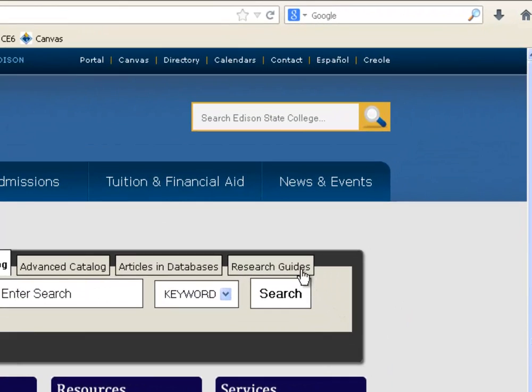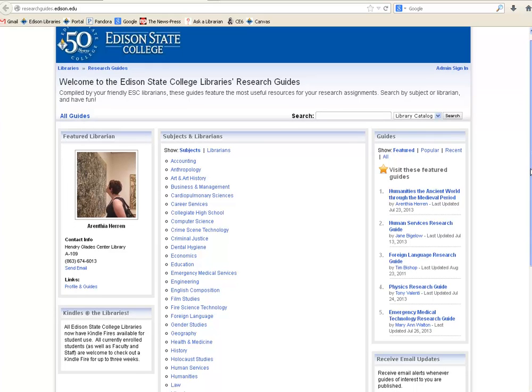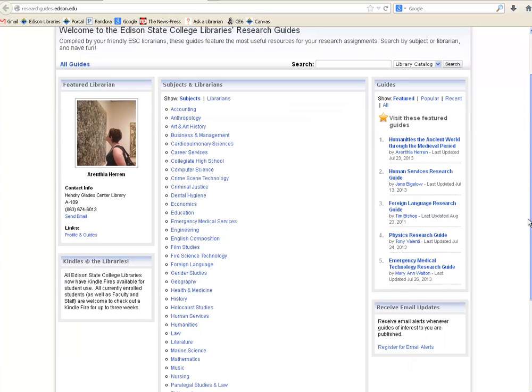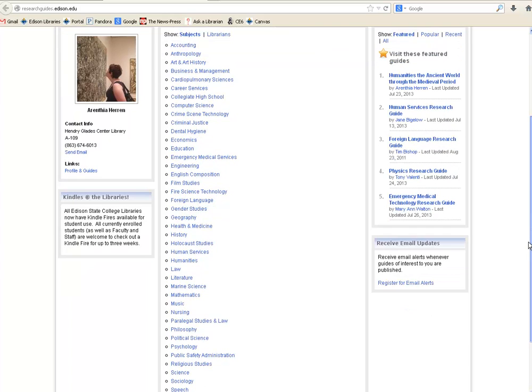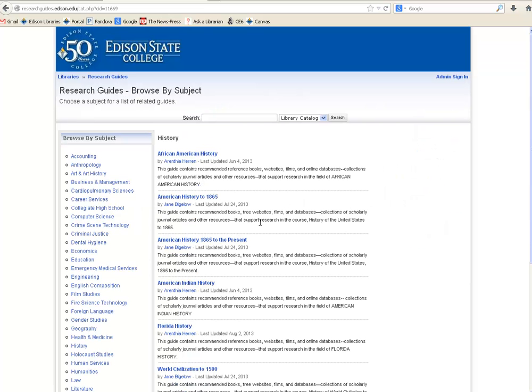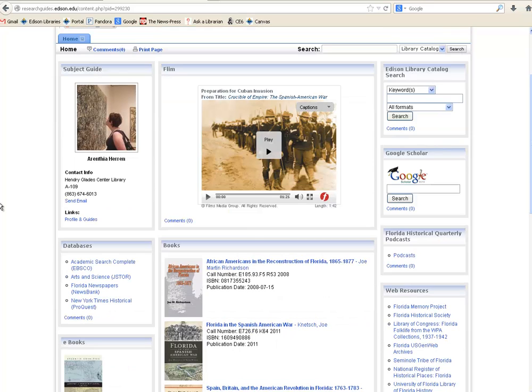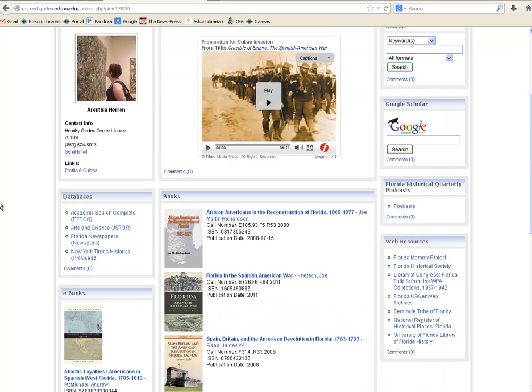To that same end, up here in the search box, you'll notice the last tab is marked Research Guides. If you've never seen these, watch for another video. We're going to have a video walking you through how to do the research guides, but they're basically research starters. Every one of these topics has a minimum of one guide underneath it that compiles a bunch of good links to library sources, databases, books. I'm going to open history, and you'll see that there's well over a half dozen different guides here on a variety of really specific topics. So we'll open the Florida history just to show you. This is made by one of our librarians. She's got videos, books, databases.